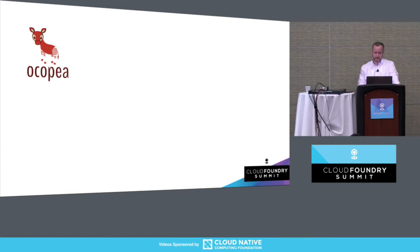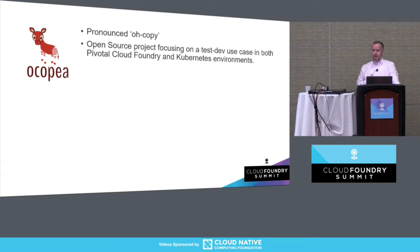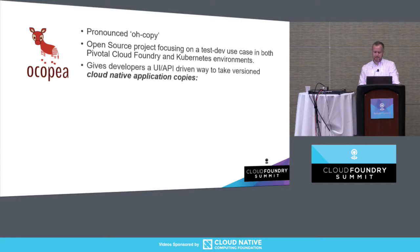And then lastly, another product. This is an open source product of ours called OCopy, regardless of how you see the spelling. So this is an open source product. It focuses on test/dev for both PCF and Kubernetes. And it gives you a UI, a CLI, and an API-driven way to take what we refer to as cloud-native application copies. And that's sort of everything, right?